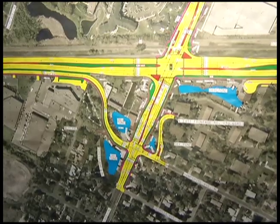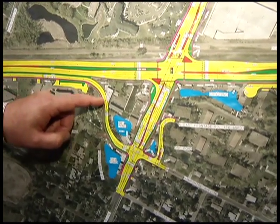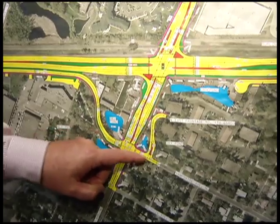63rd Avenue is a tough intersection for folks, and we're going to reconstruct that. And the frontage road, currently, we're reconstructing in this yellow area and pulling it away from the 81 intersection.